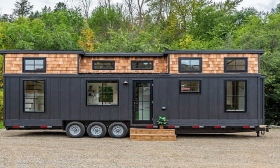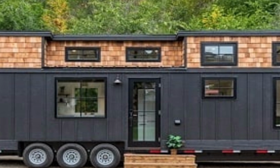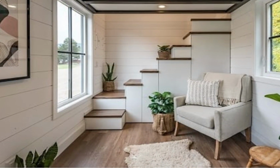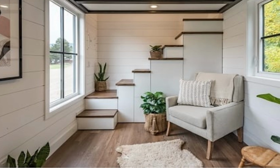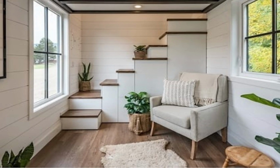Imagine a home that moves with you. A space so well designed that every inch is crafted for comfort and style. Today, we take you inside a beautifully designed tiny house on wheels. A perfect blend of modern aesthetics and practical living. Stick around till the end to discover its unique features.